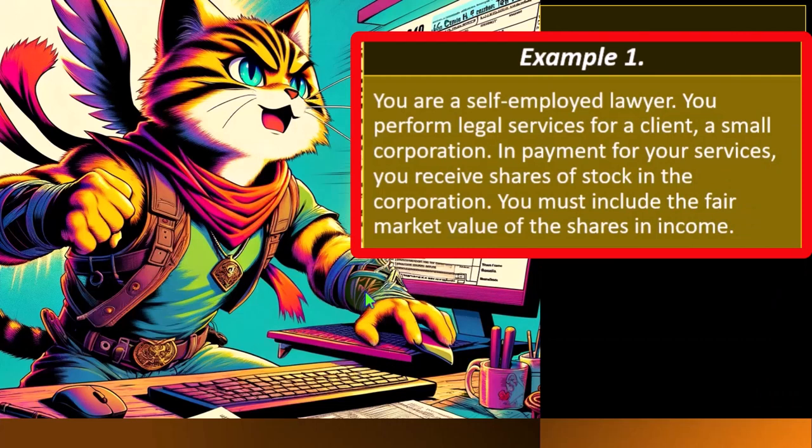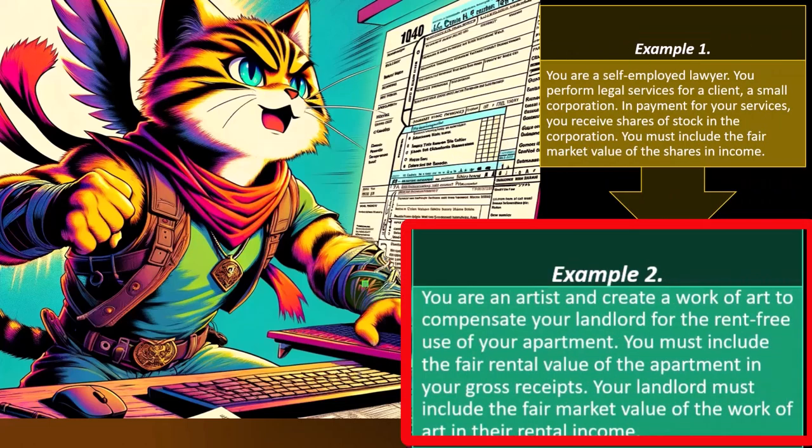Example, you are a self-employed lawyer. You perform legal services for a client, a small corporation. In payment for your services, you receive shares of stock in the corporation. So they didn't pay you cash, they gave you stock. Okay, so now I need to know the cost or basis of the stock, because when I sell the stock, I'm going to have a gain or loss on it. And when I received the stock, I've got income, in essence, for the services that I provide. So you must include the fair market value of the shares in income.